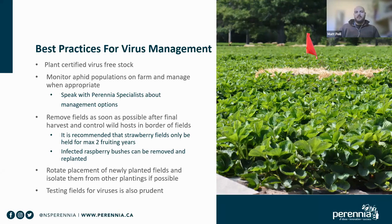point to prevent any potential aphids or viruses from leaving those fields, and also control the wild hosts in the border of those fields. Specifically with that one, you're trying to remove as much inoculum as possible to safeguard your new plantings. Also in the same vein, rotate placement of newly planted fields so that they're not close to those potential environmental sources of virus that could have built up while the field was previously in that location.